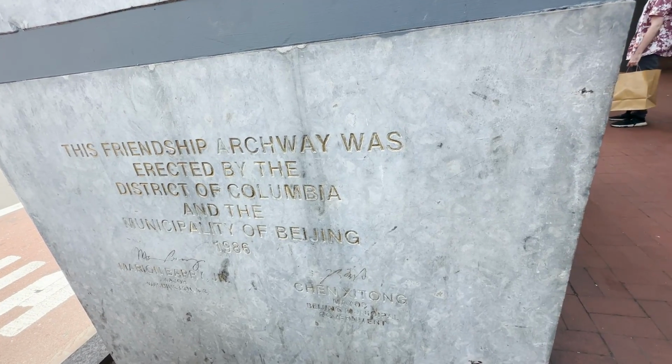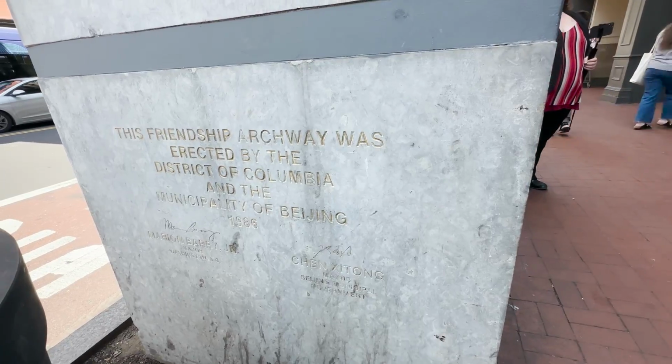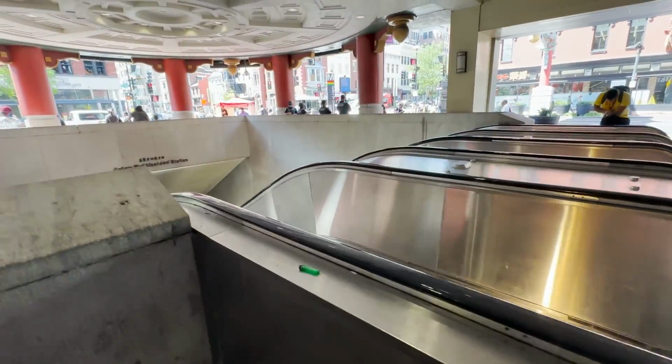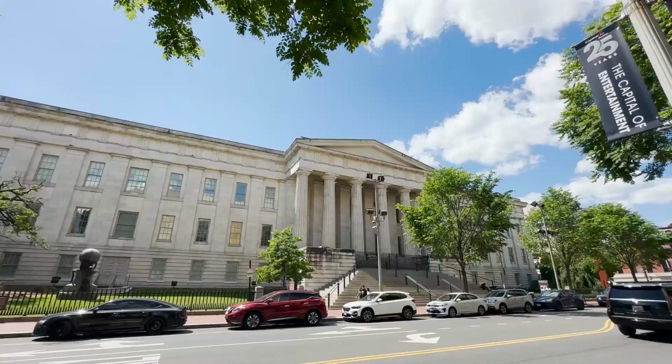If you're definitely in the Washington, D.C. area, I highly advise checking out Chinatown. And the best part about Chinatown is that there is a metro stop for it, so you can take the metro right to it, hop off at Chinatown, maybe go to the Capital One Arena to see a show or event, and you don't have to worry about traffic.